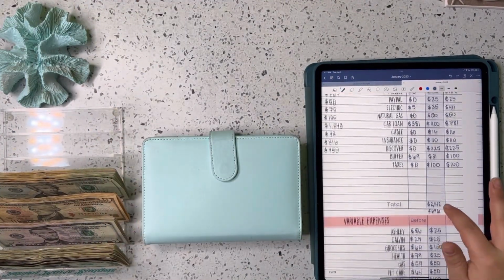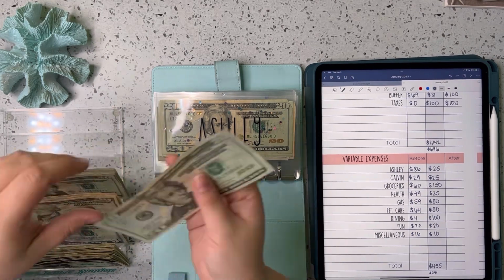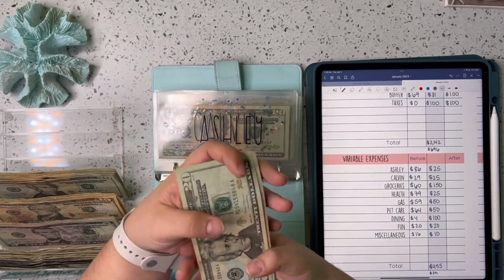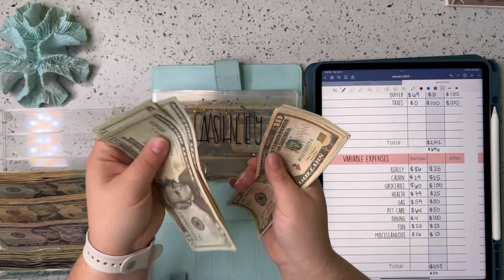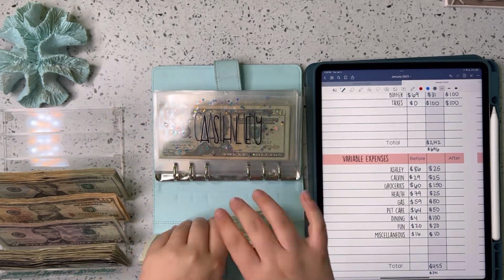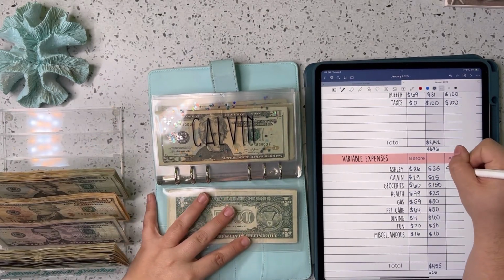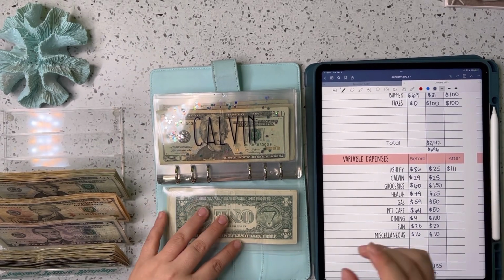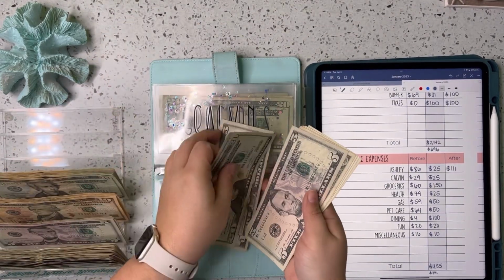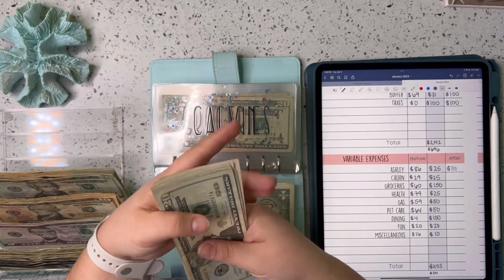Next up is our variable expense binder. And we are starting off with my personal envelope, and I will be getting $25. So I now have 20, 40, 60, 80, 90, 95, 100, 5, 6, 7, 8, 9, 10, 11. So 111 in my personal envelope. Next up is my husband's envelope. He will also be getting $25. So he now has 20, 40, 45, 50, 51, 52, 53, 54.